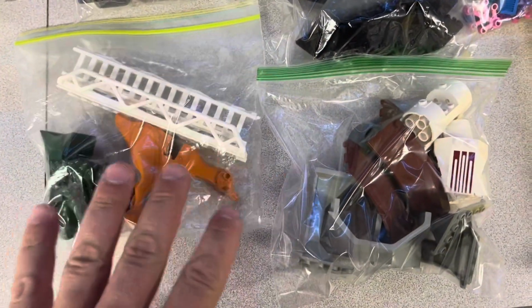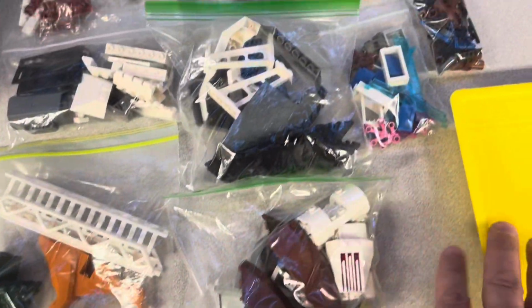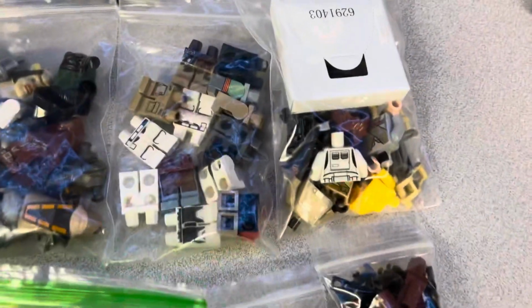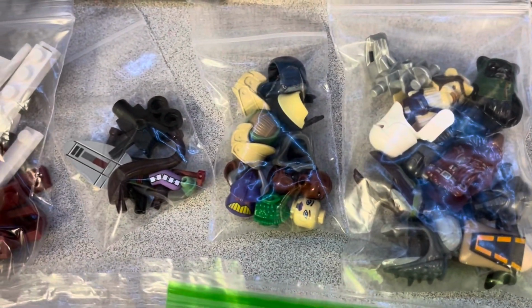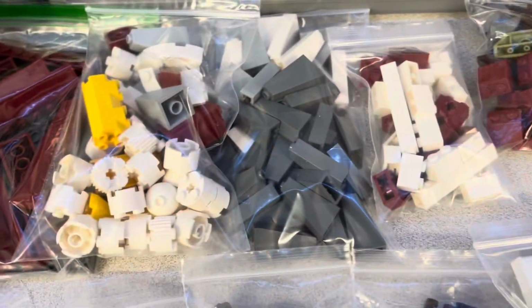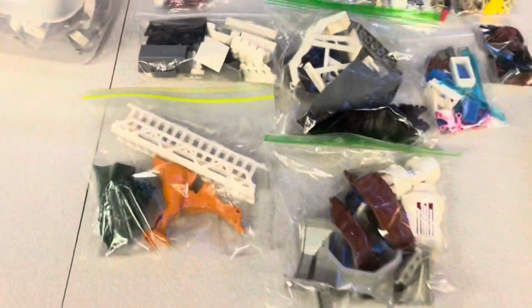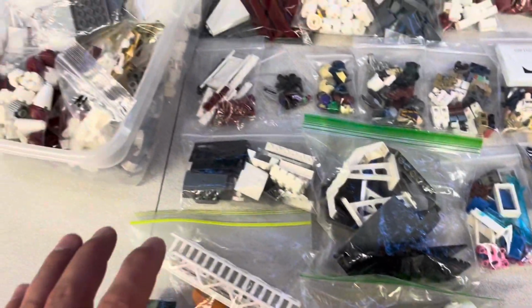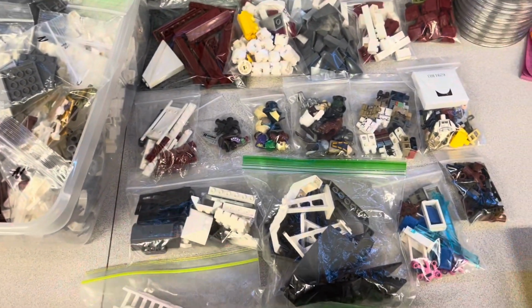But yeah, so this is the rest of Will Harper's order. And yeah, got a bunch of those minifigure parts. There's a couple used capes in there. Some heads and headgear. Lots of dark red, white, and gray. So glad to be able to get this order out. I'm going to try and get it packed up and ready to go.